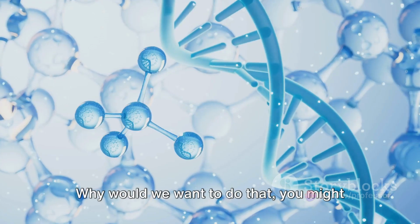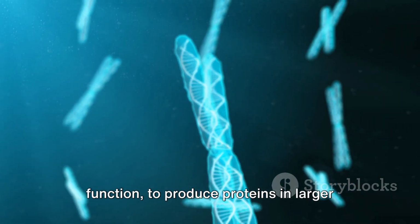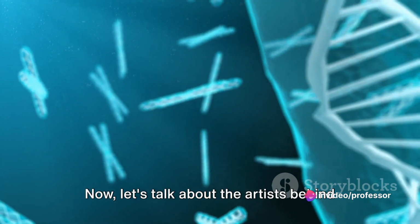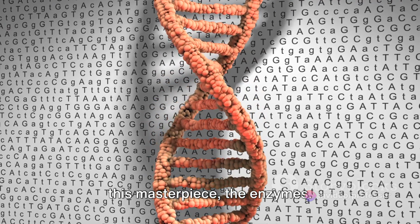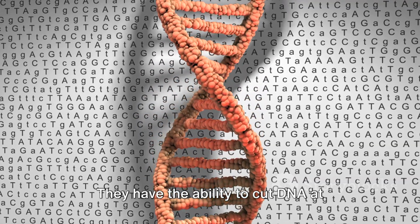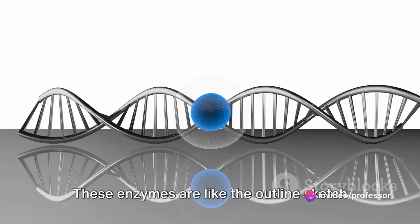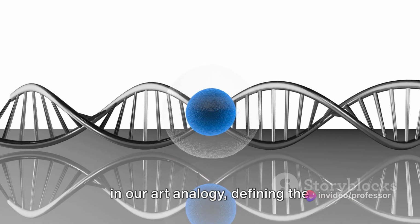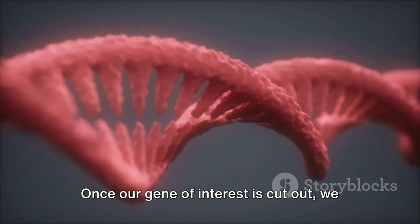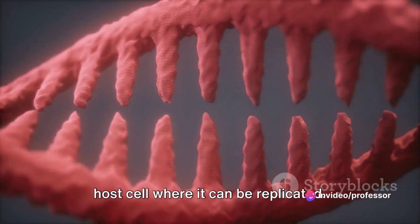Why would we want to do that, you might ask? Well, having multiple copies of a gene allows scientists to study its function, to produce proteins in larger quantities, and even to modify it for therapeutic purposes. Now let's talk about the artists behind this masterpiece, the enzymes. The first are the restriction enzymes, also known as molecular scissors. They have the ability to cut DNA at specific locations, known as restriction sites. These enzymes are like the outline sketch in our art analogy, defining the boundaries of the gene we want to copy. Once our gene of interest is cut out, we need to paste it into a vector, a DNA molecule that will carry our gene into a host cell where it can be replicated.